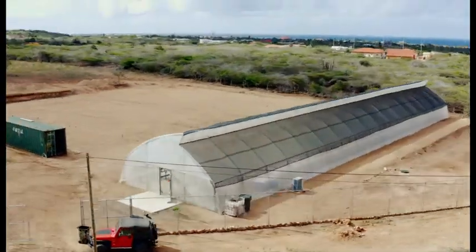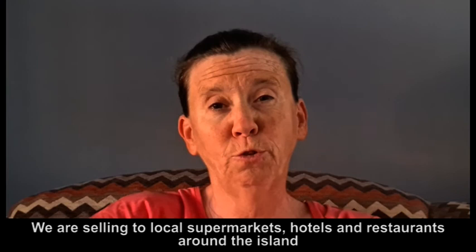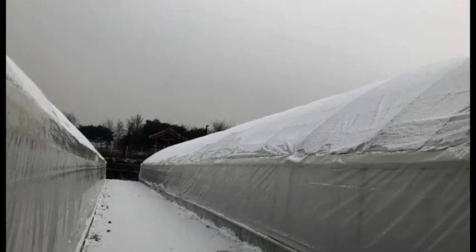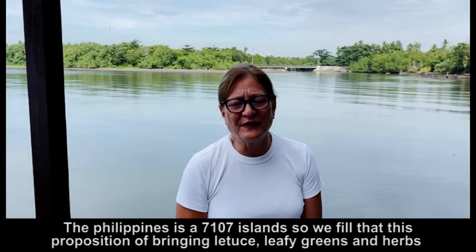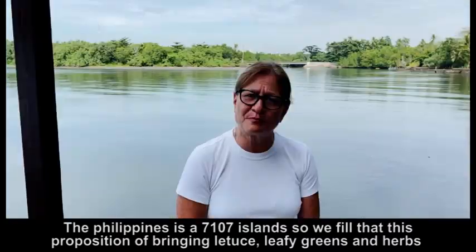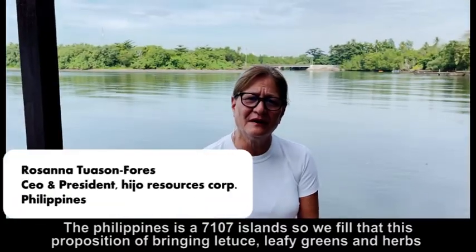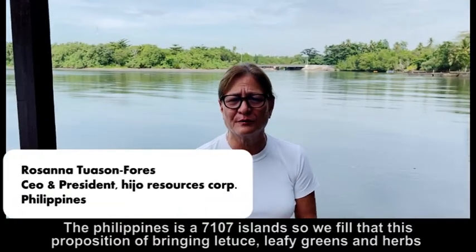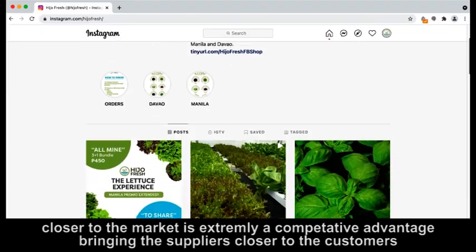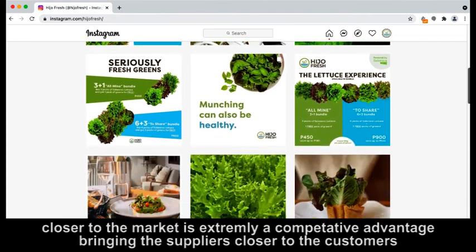Through the Caribbean Aruba, we are selling to local supermarkets, hotels, and restaurants around the island. The Swiss Alps and the tropical Philippine Islands. The Philippines is 7,107 islands, so we feel that this proposition of bringing lettuce, leafy greens, and herbs closer to the market is extremely a competitive advantage, bringing the suppliers closer to the customer.